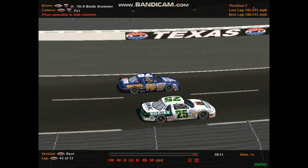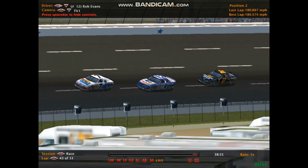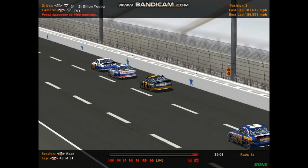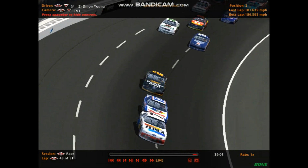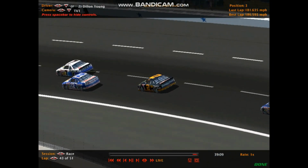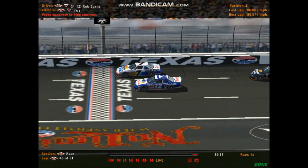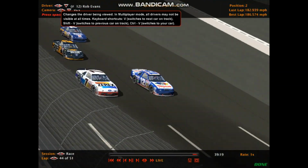And Christian Russell now jumps out in front. Number 7 car, he takes the lead from Rob Evans. And here comes Dylan Young in number 2 to the low side. Now we have 9 to go right now, 8 to go this time by. Evans to the low side now. There's 7 laps to go.